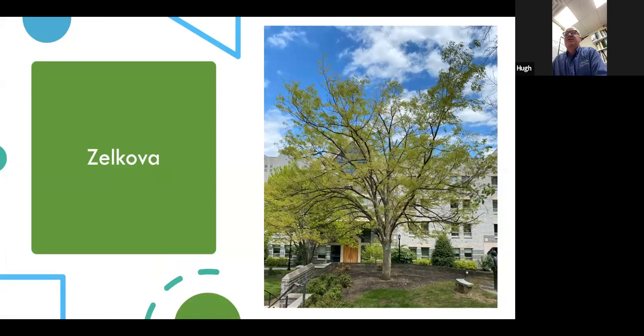Zelkova in front of SAC. Zelkovas got popular about 30, 40 years ago. Planted because of the nice shape of them, nice vase shape. Open tree, nice shade tree, street trees.